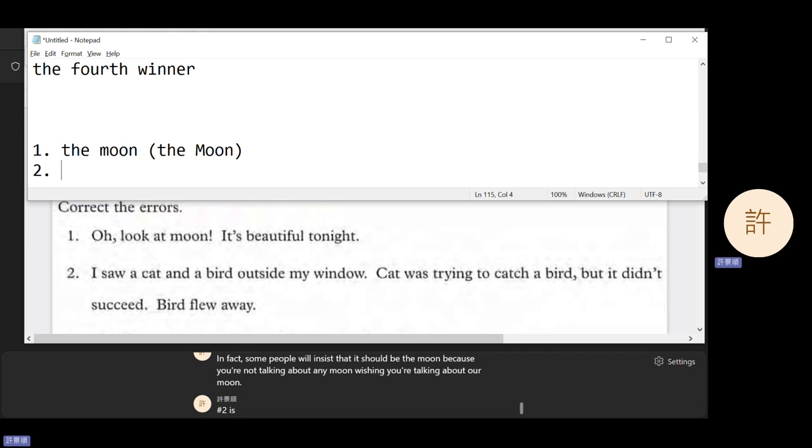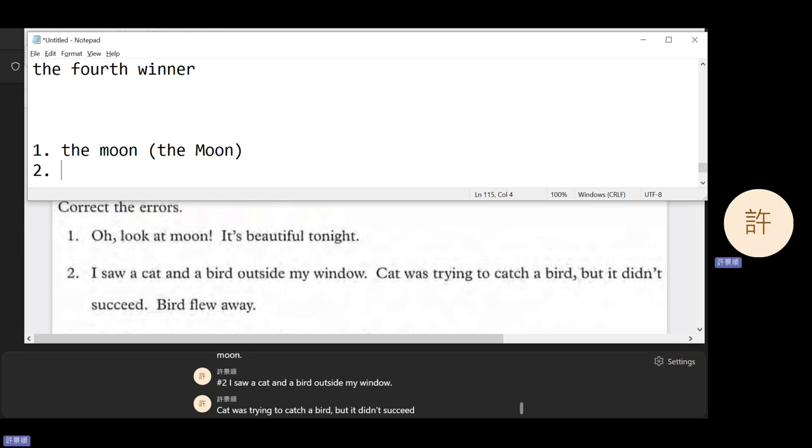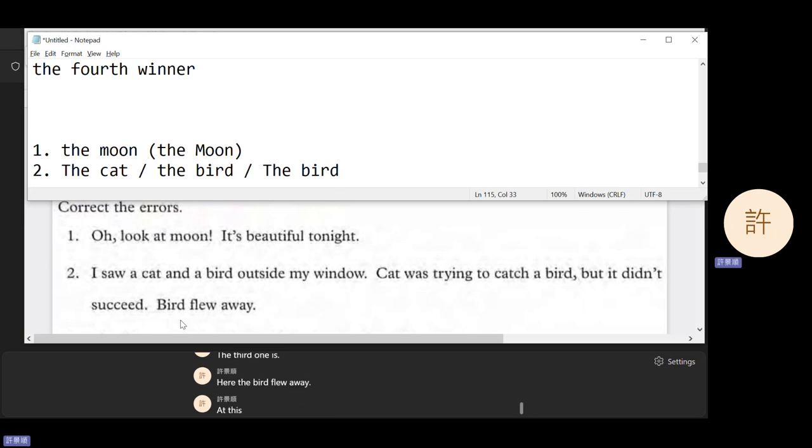Number two, I saw a cat and a bird outside my window. Cat was trying to catch a bird, but it didn't succeed. Bird flew away. Okay, there are three mistakes. Hi. Did you find three mistakes? Okay, which ones did you find? Okay, so here, right? This one. Good. The cat. Okay, and what else did you find? So the very next one here. Yeah? Okay, the bird. Yes. The third one is here. The bird flew away. At this point, you only have one cat and one bird. So after this first sentence, every time you mention the cat or the bird, you have to add the.